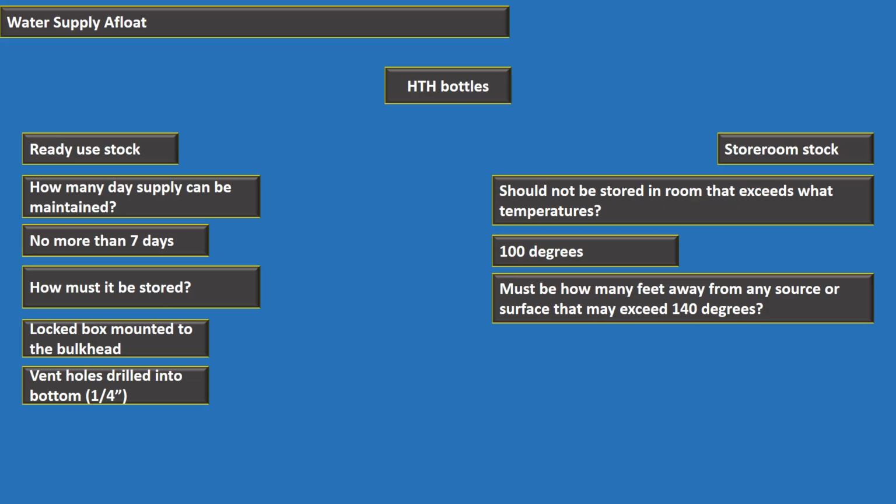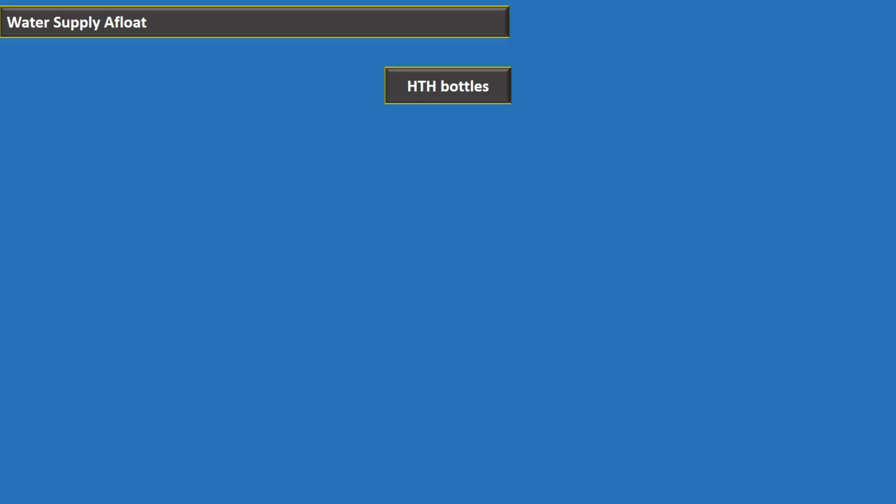How many feet away must the storeroom stock be from any surface that can exceed 140 degrees? Any surface that exceeds 140 degrees, we have to make sure that we're at least 5 feet away.